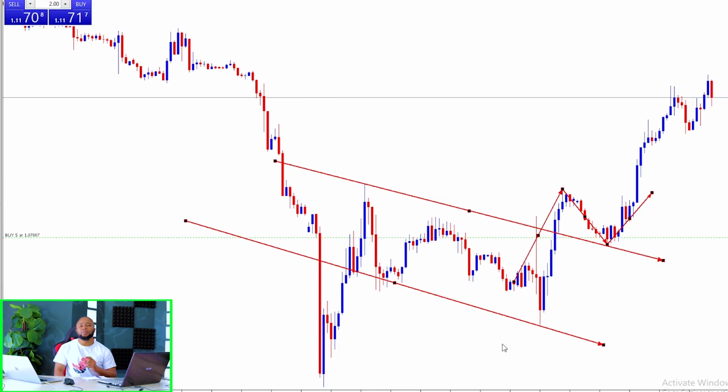Let me explain what I'm saying, and it's going to make sense after this particular screenshot I'm going to show you. All right, let me use this Great Britain pound USD trade, because this is a trade that made me almost $22,000. This is my biggest trade for this month, and I'm going to use the same example to show you guys what I'm talking about.